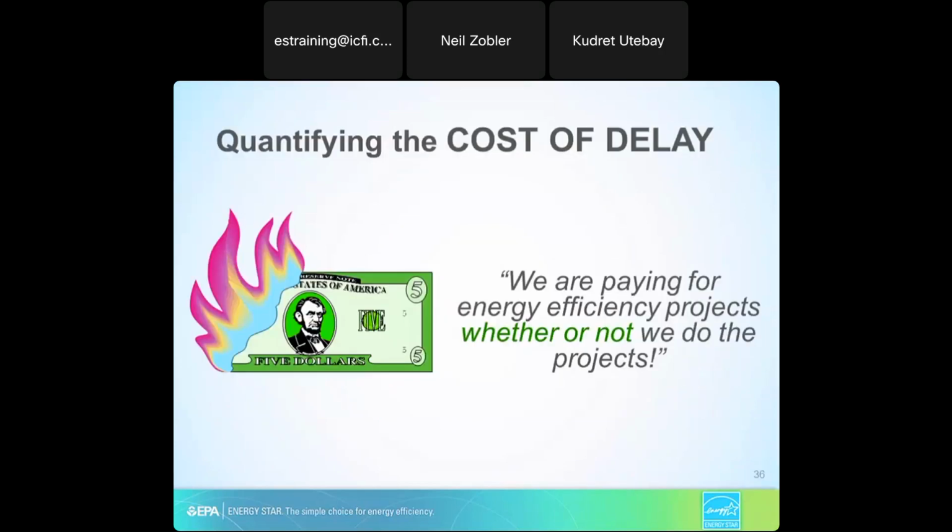I'll fill in the blanks when we get to that point. So what does this tool do? It helps you quantify the cost of delay. And if we were all in a room together, I'd ask you all to repeat this phrase out loud: we are paying for energy efficiency projects, whether or not you do the project.